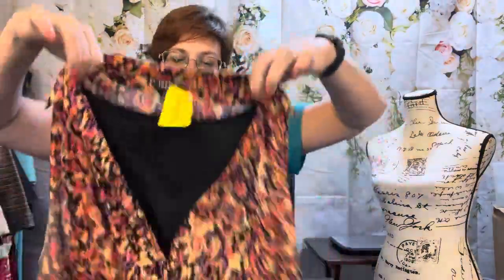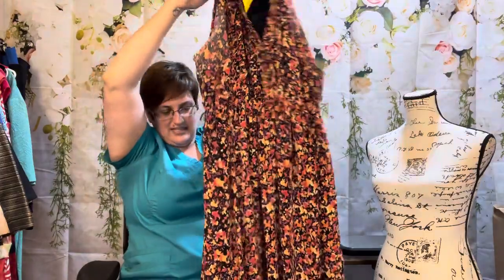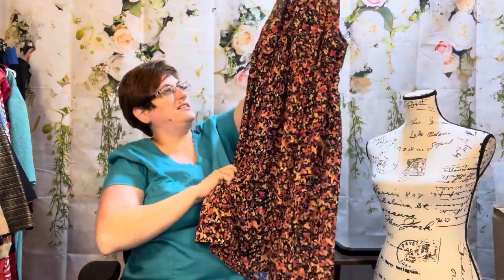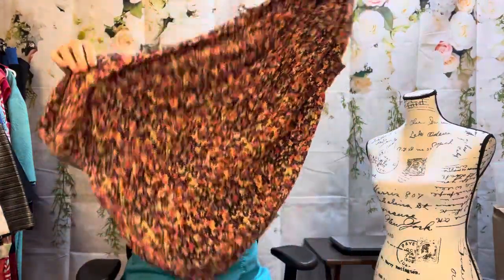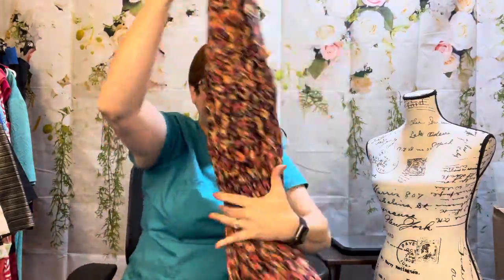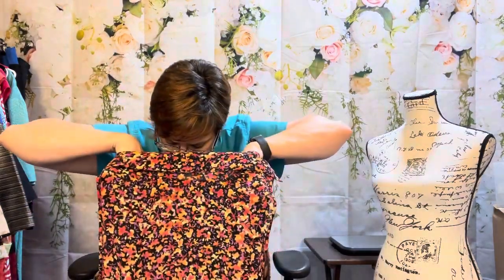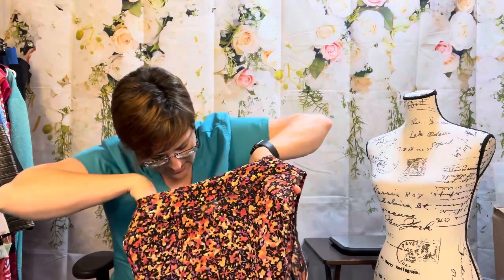This is a Torrid piece. Torrid size 2 was $5.98. And I believe it's a dress. It is, this floral dress. It is missing whatever the belt was because there's little strings for it. Probably a knee-length dress, so like a midi dress. It is lined. How would you like to be washed? Let's see. So it has a liner. The liner's not removable, but it is lined.